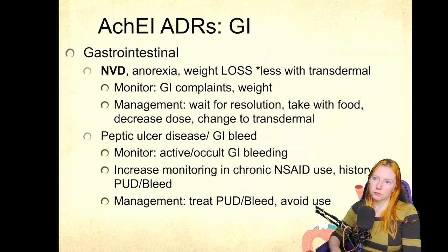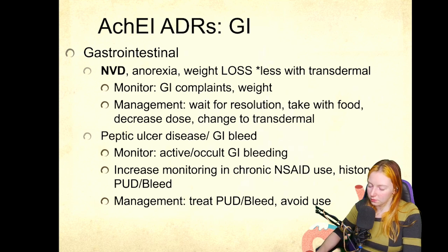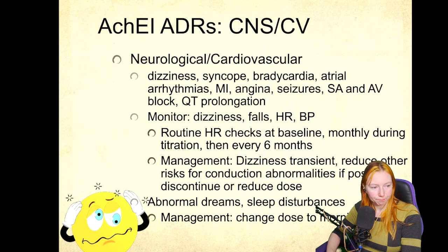There is an increased risk of peptic ulcer disease or GI bleed, so educating your patients on signs and symptoms and increasing that monitoring if someone is on another agent or intervention that can increase risk of GI bleed. So, of course, we would treat it if they develop a GI bleed associated with use of an acetylcholinesterase inhibitor. We wouldn't use it anymore.